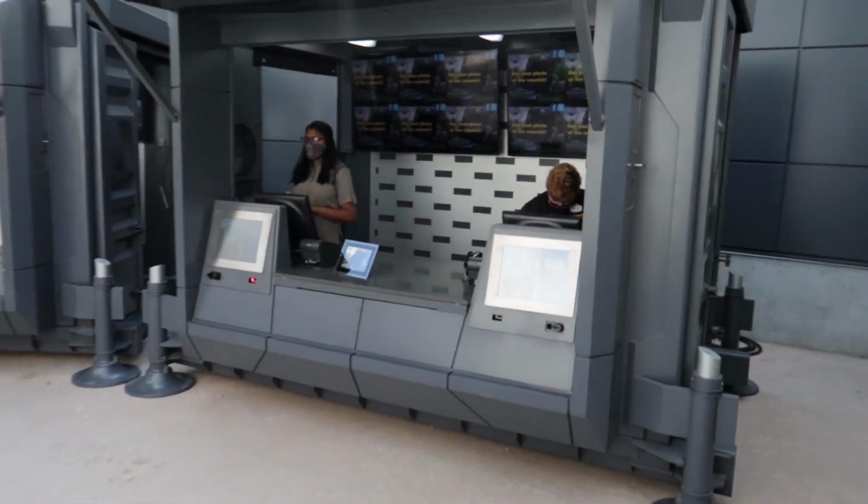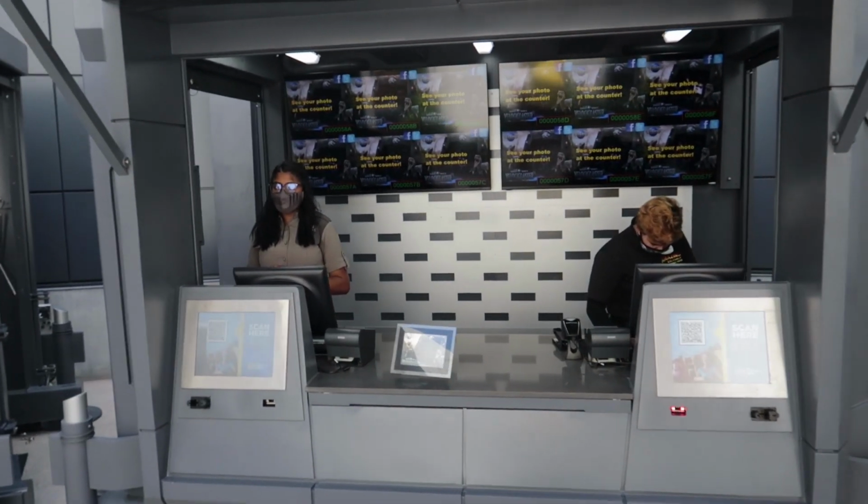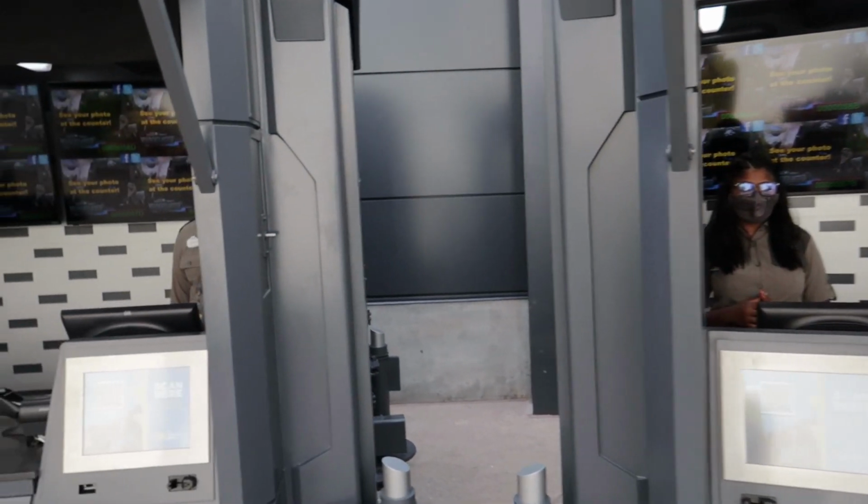This is the area where you can purchase your photos, your on-ride photos. I showed you where that occurs on the ride.